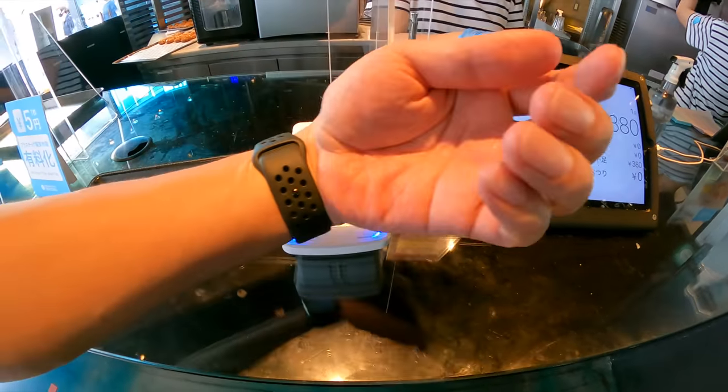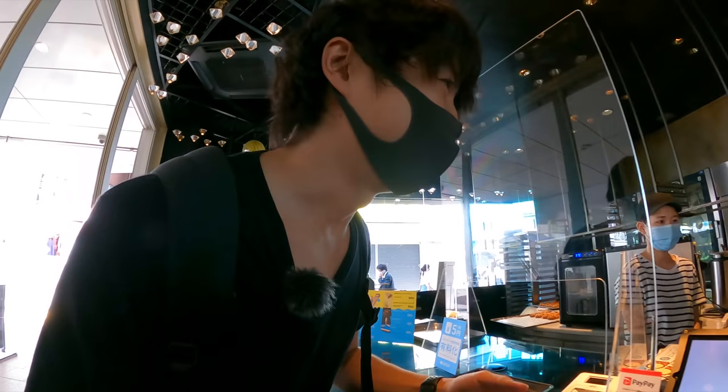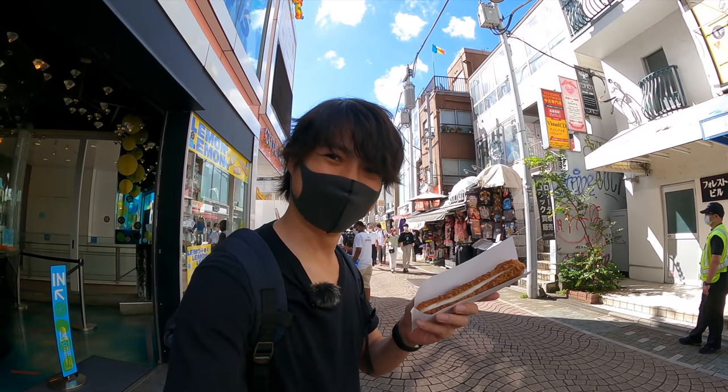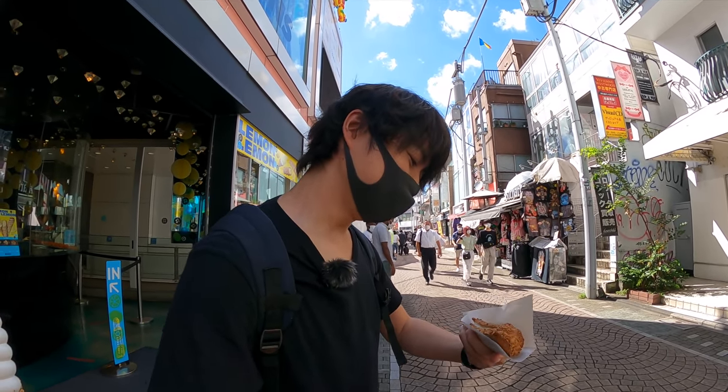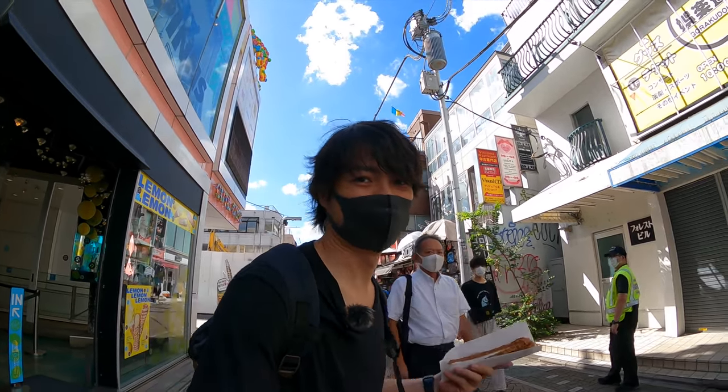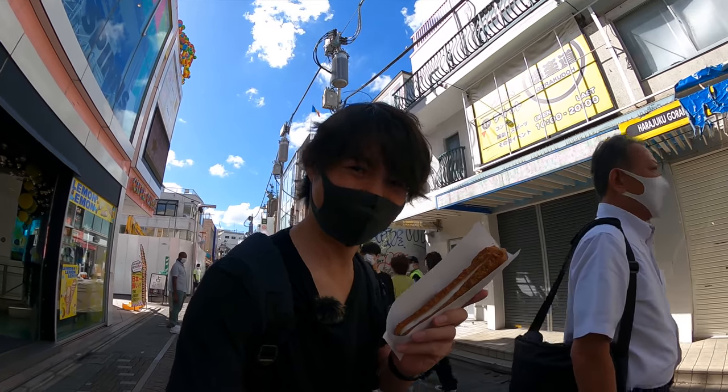I was thinking of getting the cream puff, but I found the ice cream version of it. So I decided to order it. I didn't know they had an ice cream version too. The price was 380 Japanese yen. A bit expensive compared to the regular cream puff, but it looks good. Let's try that. Let's go.